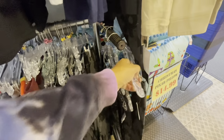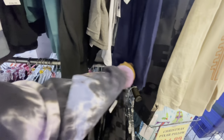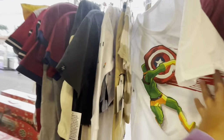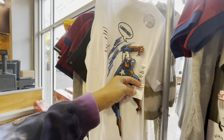So typically when they do this, it's like more reduced, but I don't know. Let's see. So we have these Mickey pants for kids, $14.99. Is there anything else that I see that's different? Oh, look, a Kevin sweater. This one is $24.99, and look, it has his hood there. $24.99 for that. Captain America shirt. Nope. And that is $7.99. Okay.